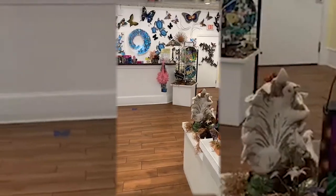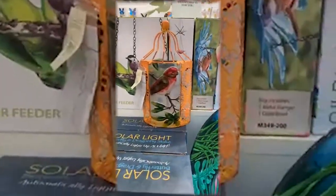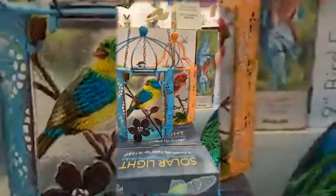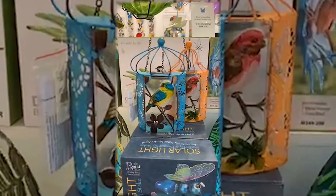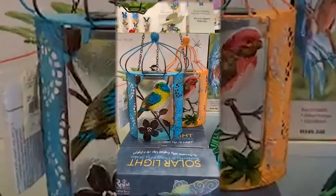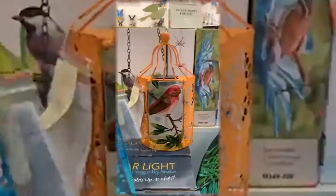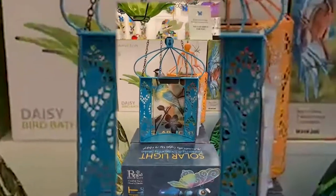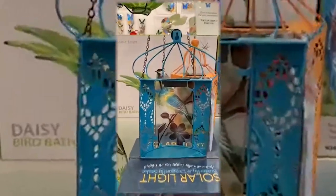Okay, so here's the sconce, Deborah. There are several different prints of this pretty sconce. I'll show you out here since you won't be able to see in the closet. They're like a solar lantern, but then they're flat on the back, so they hang flat up against your wall.